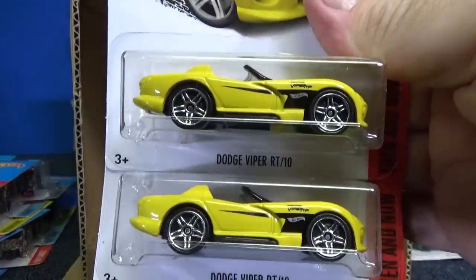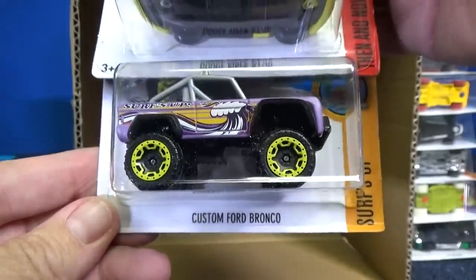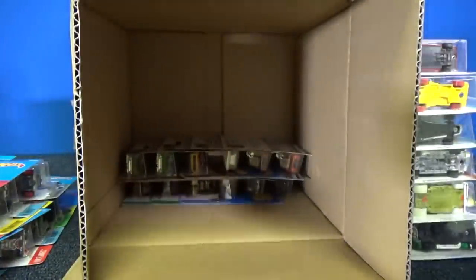Super treasure, huh? Can't believe I got a super. There's your Dodge Viper. Custom Ford Bronco.